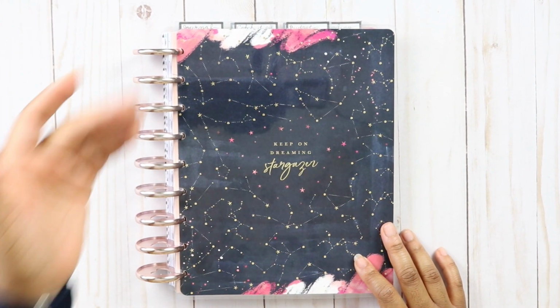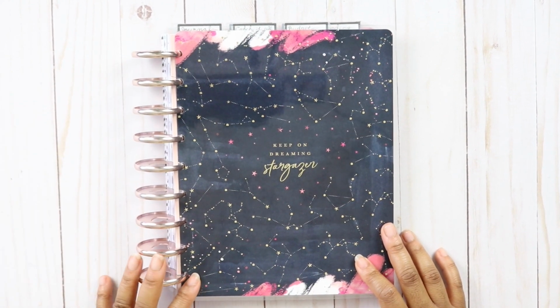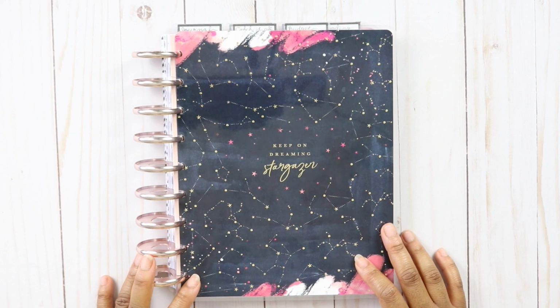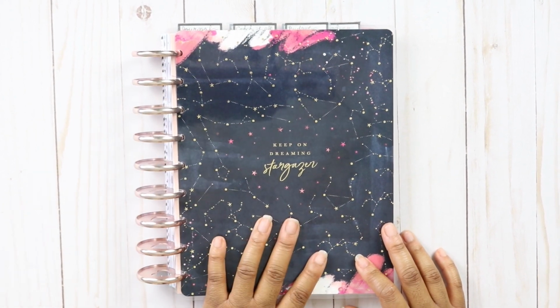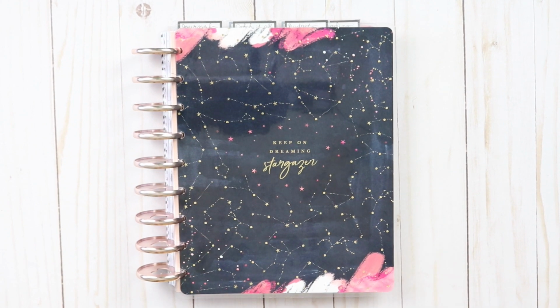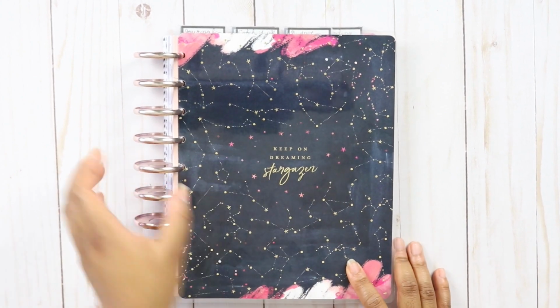I put it on a rose gold expander disc because first off, this doesn't fit on the classic. It's too chunky, honey. So I just wanted to make sure I had extra space because when I plan, I do a lot of add-ons, a lot of half sheets and stuff like that. So this is what it's looking like. It's all Franken planned already.